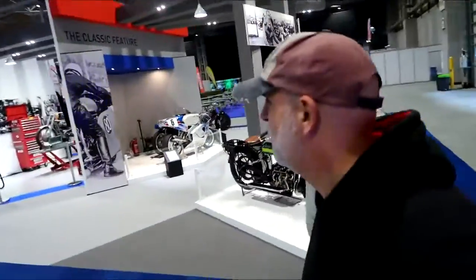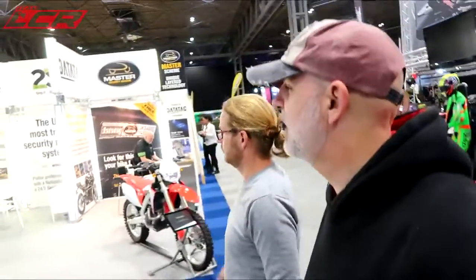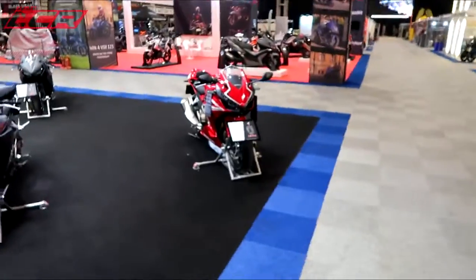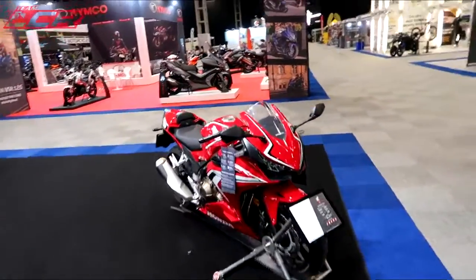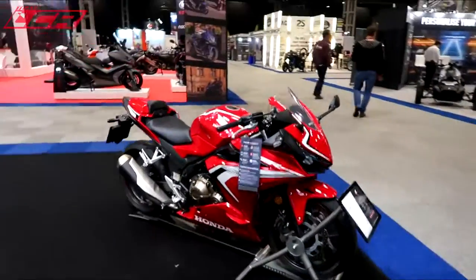Quick 15 minutes before the place opens to do a quick look round, look at some of the bikes. What do you want to look at first? What should we go to? The Aprilia stand, okay mate. I'm looking forward to seeing the new RSV4 in Toronto. Oh, is that the new 500? It doesn't look bad, does it, for a CBR 500? Yeah, that looks nice, doesn't it?